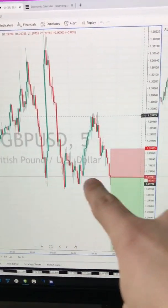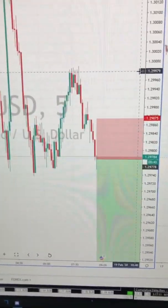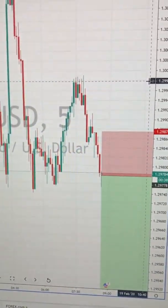Looking for price to break this support right here. See if we could hit those lower targets on the day. But yeah, just got into that one, so I'll keep you posted, see how this one goes.